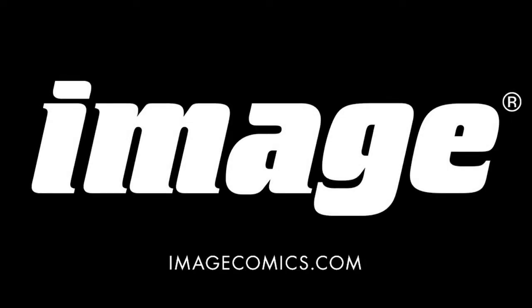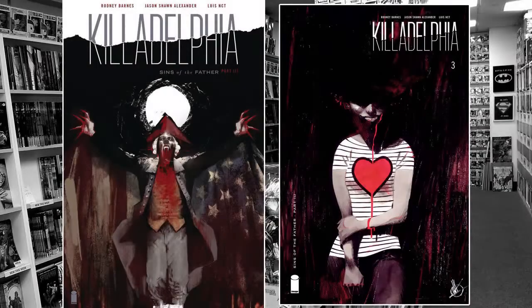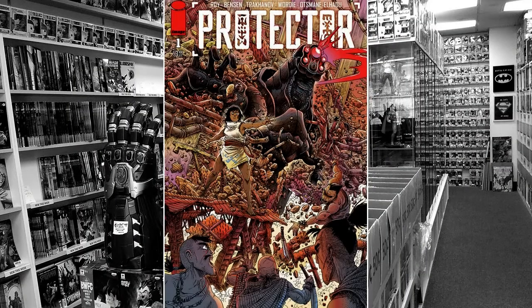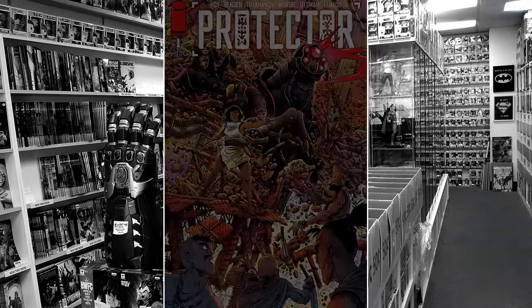Moving over to Image Comics, we only have 2 from them this week. Killadelphia number 3 by Rodney Barnes and Jason Shawn Alexander. Jason Shawn Alexander is doing cover A, and Matteo Scalera is doing cover B. New book from Image, The Protector number 1 by Simon Roy, Daniel M. Benson, and Artyom Trakhanov. It looks pretty cool.